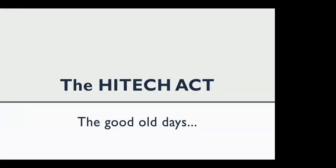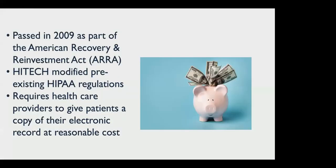All right, so let's start with the HITECH Act. This is what I refer to as the good old days. This is when, for an extended period of time, we were able to get low-cost medical records for our clients using a very simple request. So what is the HITECH Act and why should you care? Well, it was passed in 2009 as part of the American Recovery and Reinvestment Act. And what it did was modify pre-existing HIPAA regulations.